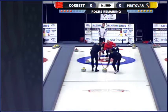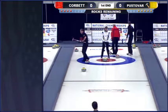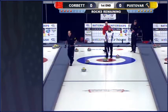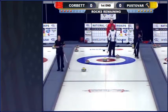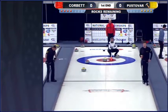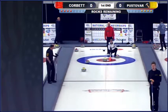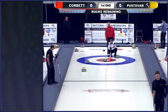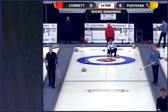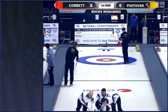He used to have a sweeping technique where his head would bob kind of like he was headbanging. He's kind of calmed that down. He also used to have longer hair. Yeah, he used to be a little bit famous for his hair. Now he's a little bit famous for his southpaw delivery here. He's been making shots all week. Yeah, playing quite well.